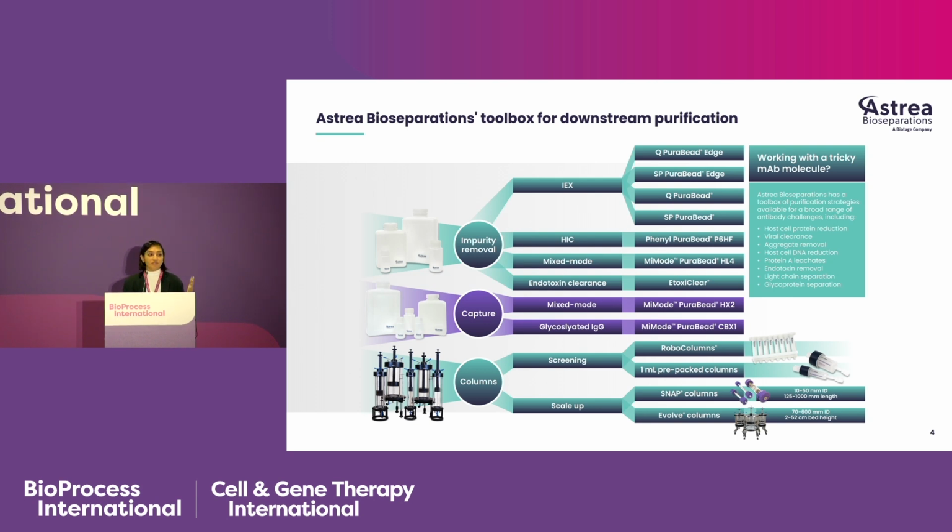The goal that we have here is really simple. We're looking for total flexibility and not forcing your molecule into a predefined process, but rather building a workflow that works for your specific format, backed by the right tools needed at each development stage. So if you're working with a challenging antibody, this toolbox is really built to help you.